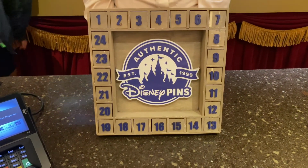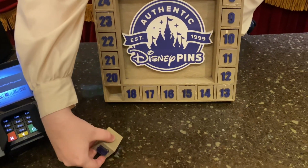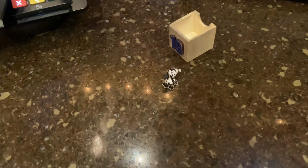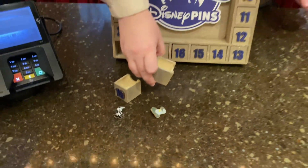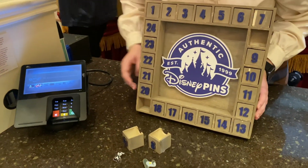I will go with number 19 and number 8. Always just a random thought. Is 19? Oh, look at that. And here is number 8. Number 8, Steamboat Willie hat. Awesome. Thank you. And 2. I'll do 17 and 4. 17 and 4.